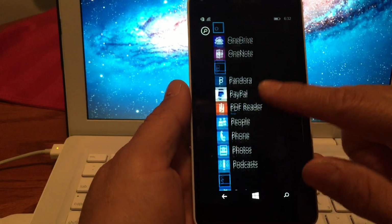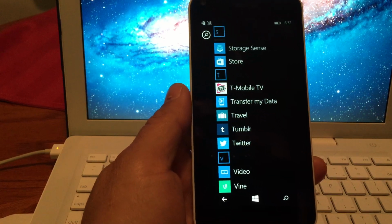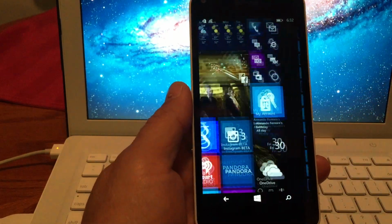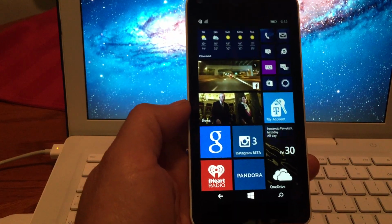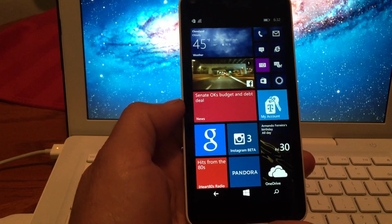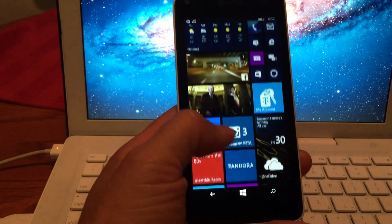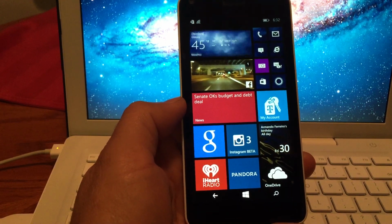Pandora being one of them, but there's just a few that I use daily on Android and iOS that I can't seem to find on Windows Phone. And that being said is a drawback for me, in my opinion. I need to have these apps because these are the apps that I use on a daily basis, and I use them across platforms. I use them on Android, I use them on iOS, and I want to use them on Windows, but I can't seem to find them. So the app selection on the Windows Phone is a drawback for me. That's one of the reasons why I have an issue with it.